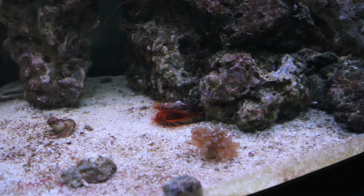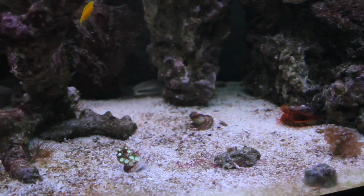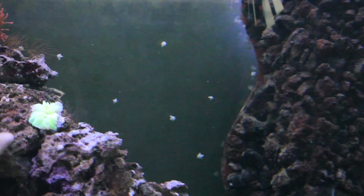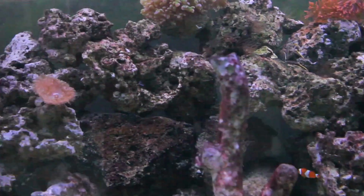All sorts of life. I used to have a bunch of starfish in here. You can see the babies all over the walls, the little white specks all over the back. Those are all starfish. There's probably like 50 or 60 starfish in here. But the adults are in the bottom of the tank.